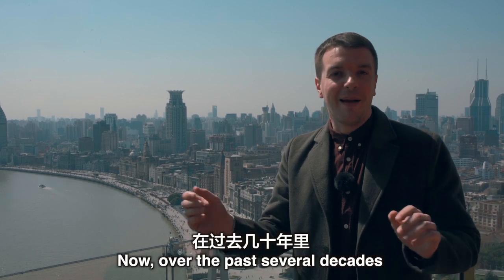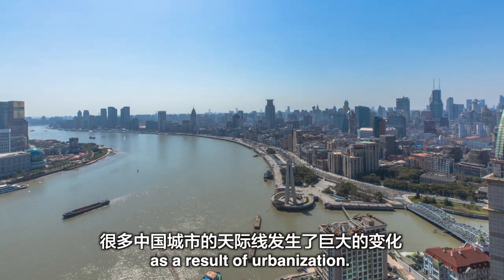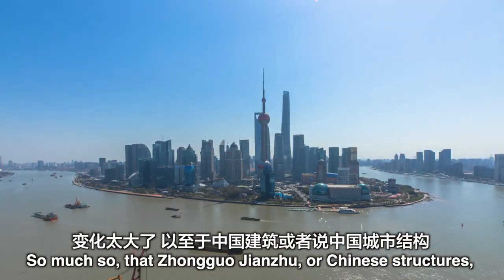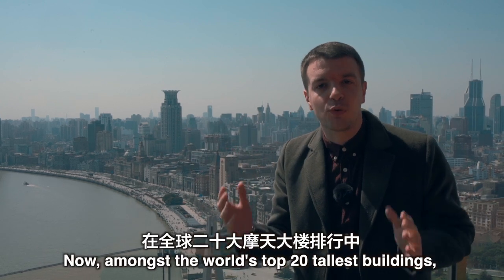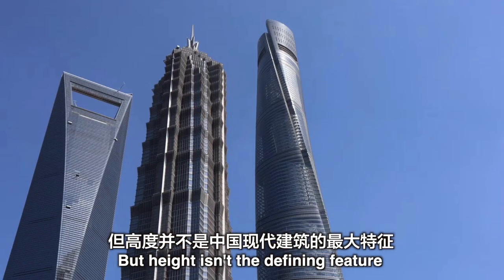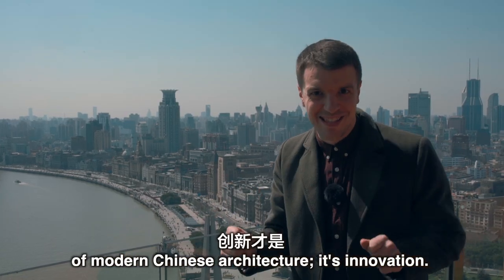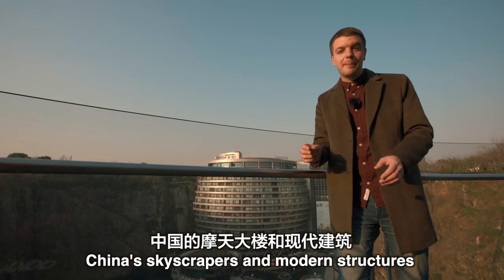Now, over the past several decades China's skylines have altered drastically as a result of urbanization. So much so that 中国建筑 or Chinese structures have become a talking point all over the world. Amongst the world's top 20 tallest buildings China dominates. But height isn't the defining feature of modern Chinese architecture. It's innovation.